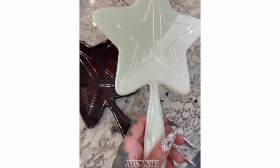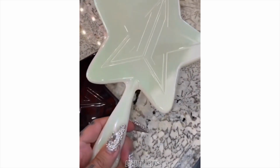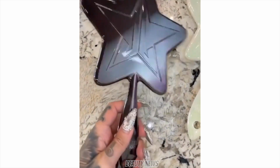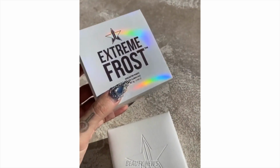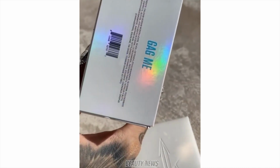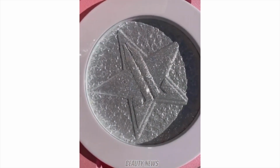All right, editing Kat here, and I thought I'd just butt in because since filming, not only have we seen the anniversary pack of the liquid lipsticks, but we've also seen that this Thursday, Jeffree Star are releasing 2 new mirrors. So one is sort of like an iridescent white and one is like an iridescent black. And we've also seen a brand new formula of highlighter. So these are the Extreme Frost highlighters, and they're more expensive than his normal highlighters.